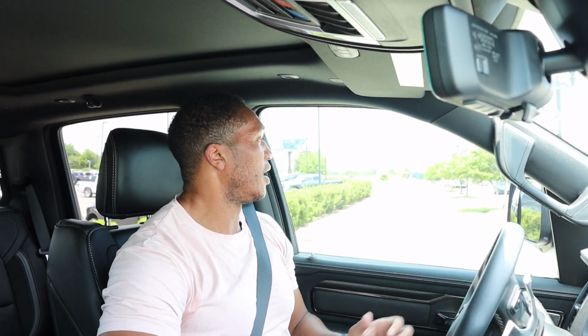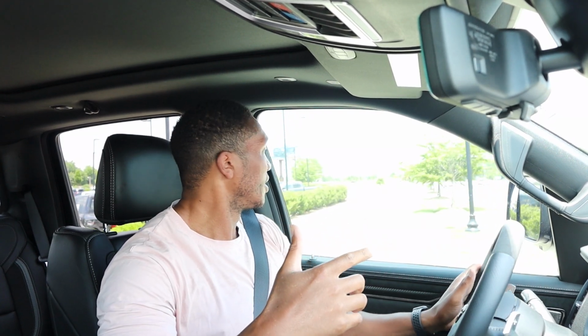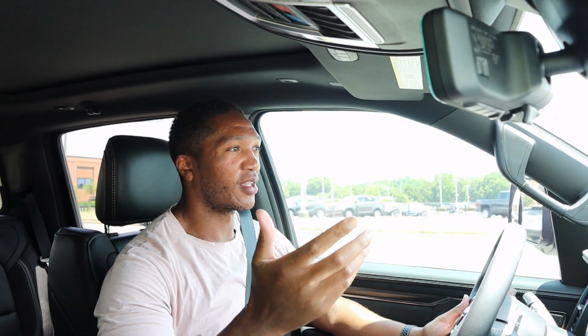This thing is massive to say the least, okay? I feel so secure in this thing right now. I am actually amazed at how big it actually is. It doesn't feel like a normal truck. I've never driven a Raptor, so it's hard to compare it to the Raptor. But it feels like you're literally driving a truck that's just been built to hell.